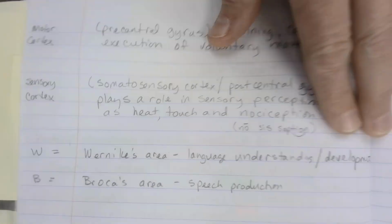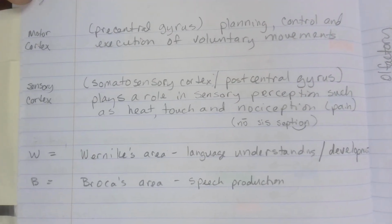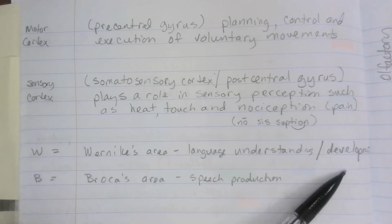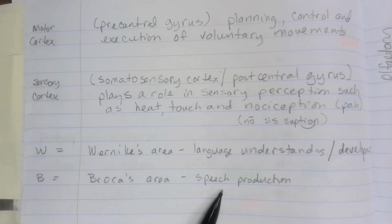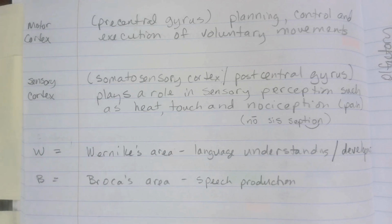All right, the W on the picture stood for Wernicke's area. Wernicke's area is the area of the brain connected to language understanding and language development. Broca's area is connected with speech production.